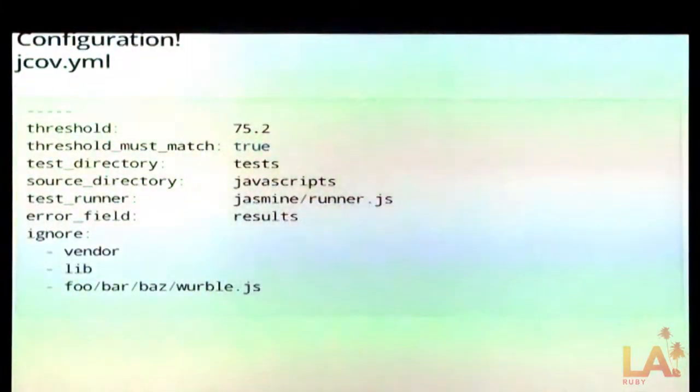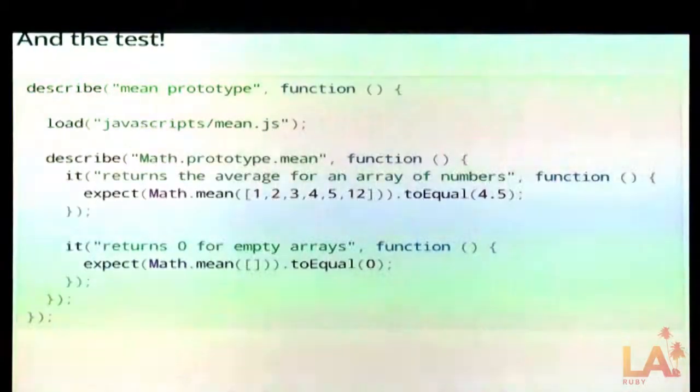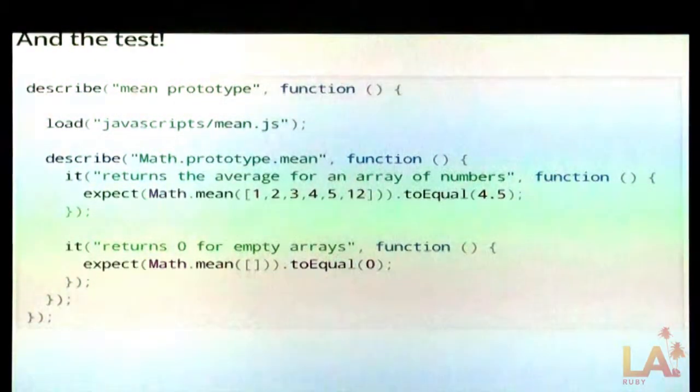And let's see. So to go further on the JCov path, I wanted to make it more open and allow you to not have to use Jasmine for your tests, so that you can use any sort of test framework. In actuality, you don't even have to have tests because it's just code executing, right?